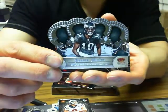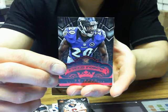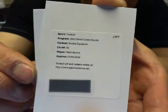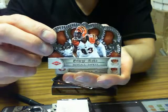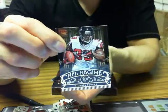Jeremy Maclin base. We got Ed Reed out of 100, Field Force for the Ravens. We got another redemption. It is Mark Barron, rookie signatures. Yeah, I'll have to look up what team he plays for. We got George Iloka for the Bengals, $3.99. We got Alex Smith base. Michael Turner, NFL regime insert. And last pack of box one.